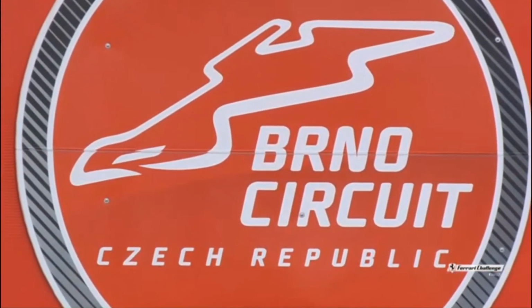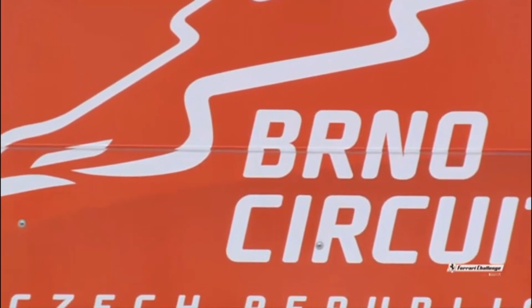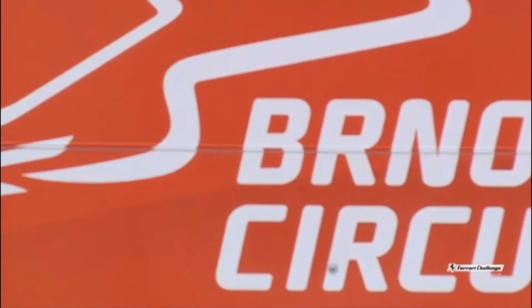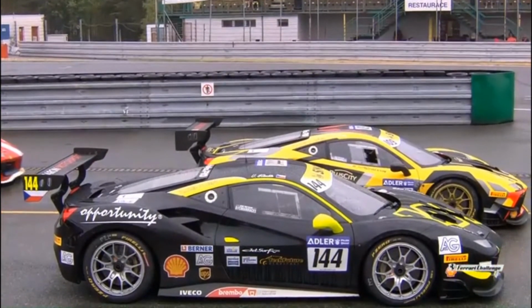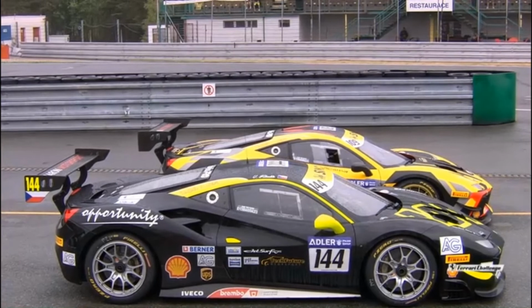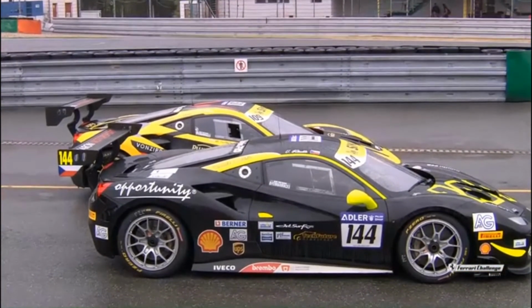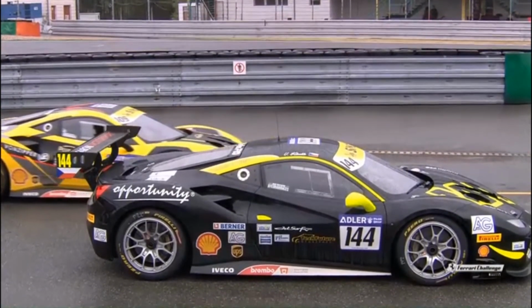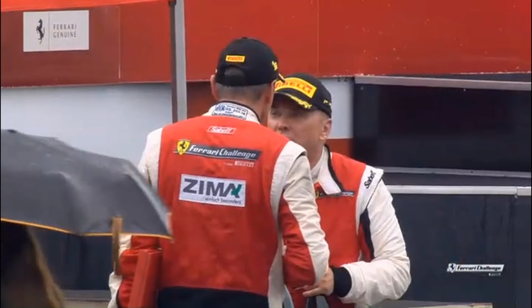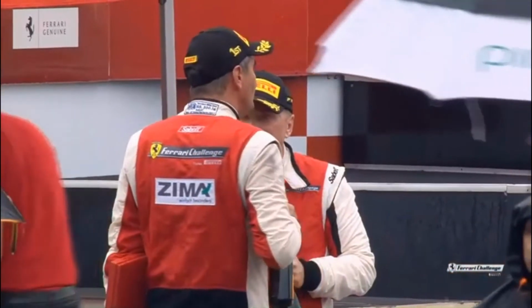So the Brno circuit here in the Czech Republic, which has seen some extraordinary action across the weekend, some of it brought about by the challenging weather conditions. There, the Vladimir Hladik car and the car of Ernst Kirchmayr, as you can see, and the conversations continuing down there on the podium.